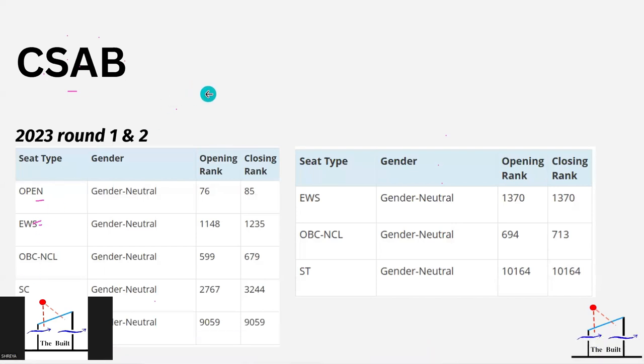For CSAB, the last year fee was 4,000. This fee is separate from JoSAA because both the bodies are different. Okay, JoSAA has a different fee, and CSAB has a different fee, because both are different bodies, but basically both are doing the same job.